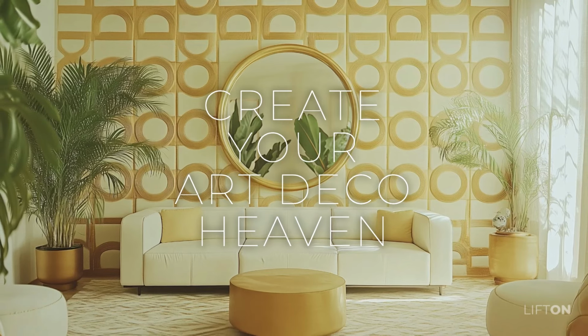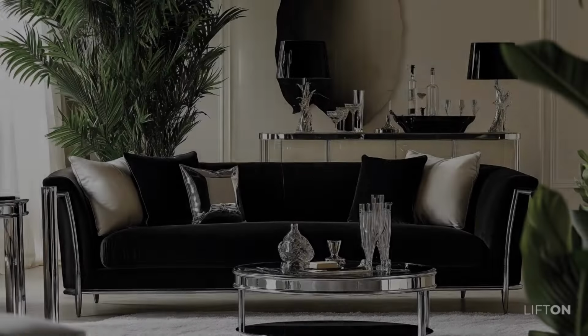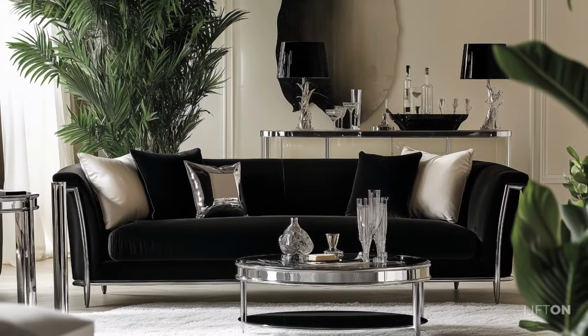Create your Art Deco heaven. Now that you understand the principles and benefits, here's a step-by-step plan to start crafting your own Art Deco-inspired space.